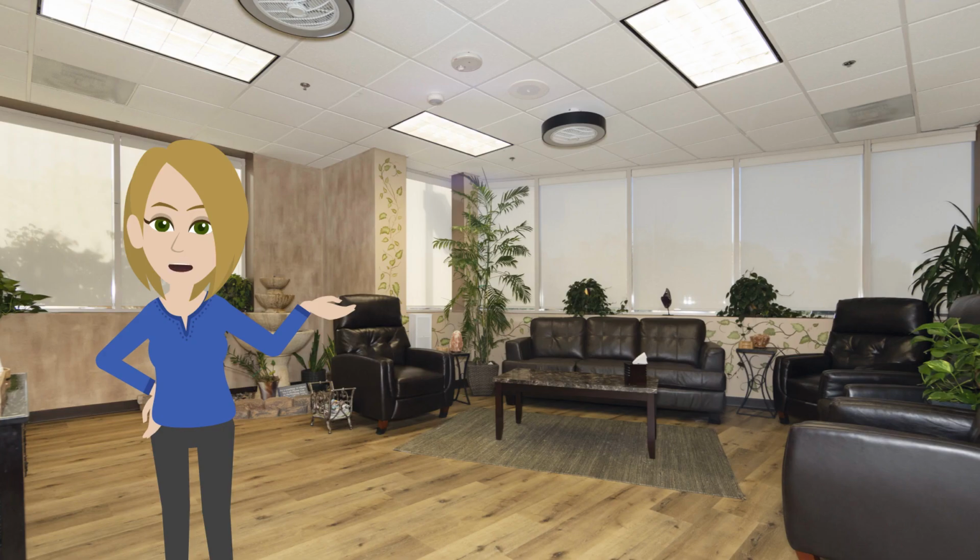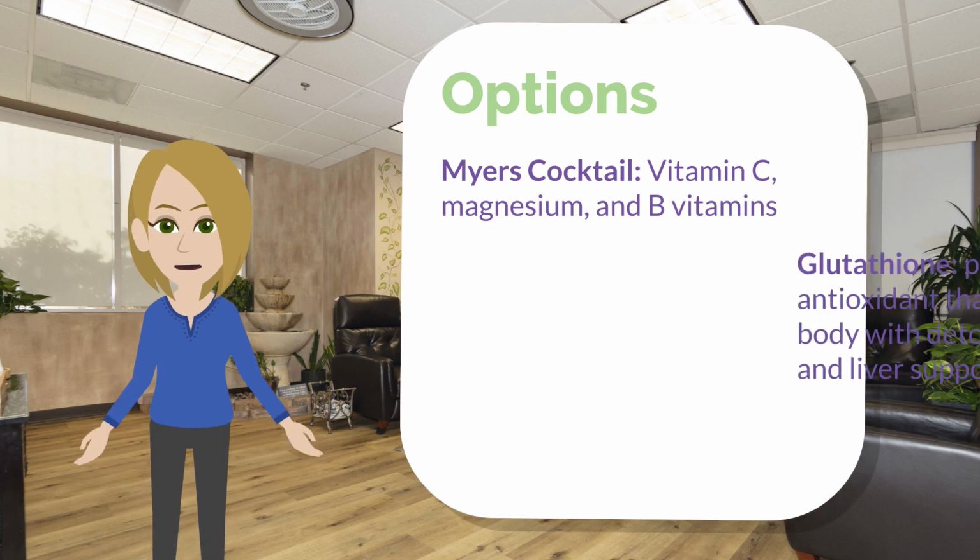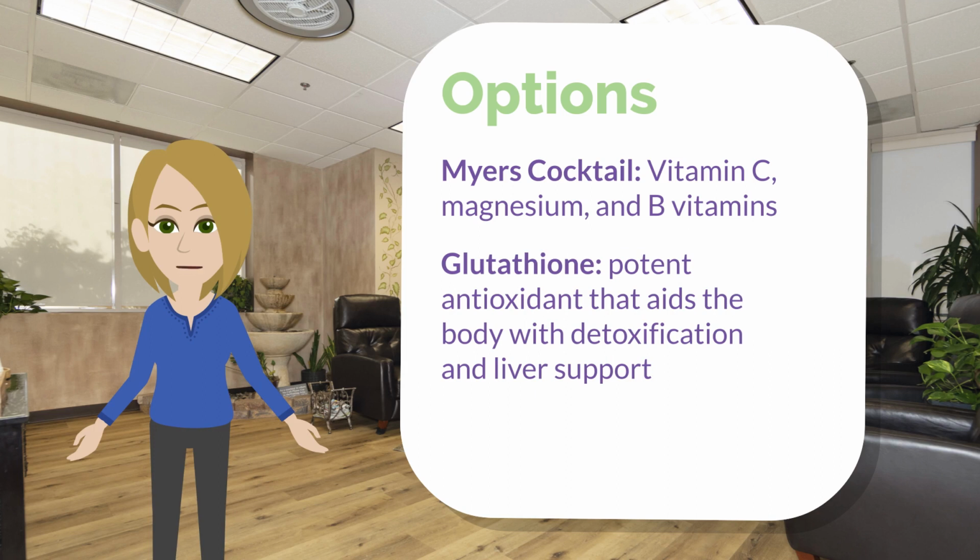We also offer a Myers cocktail, an immune booster that can be added to your treatment, consisting of vitamin C, magnesium, and a few different B vitamins. You may also add glutathione, which is a potent antioxidant, protecting your cells kind of like bubble wrap.